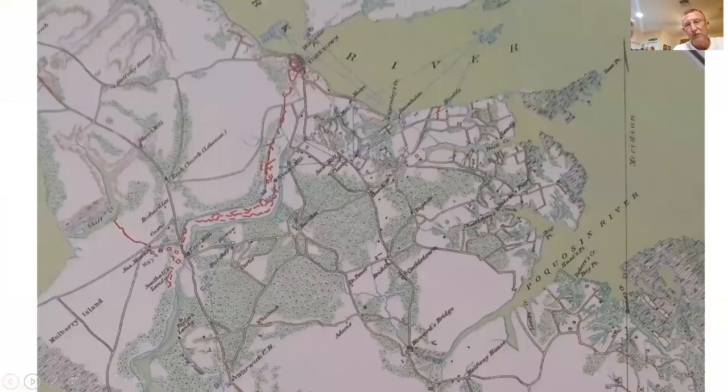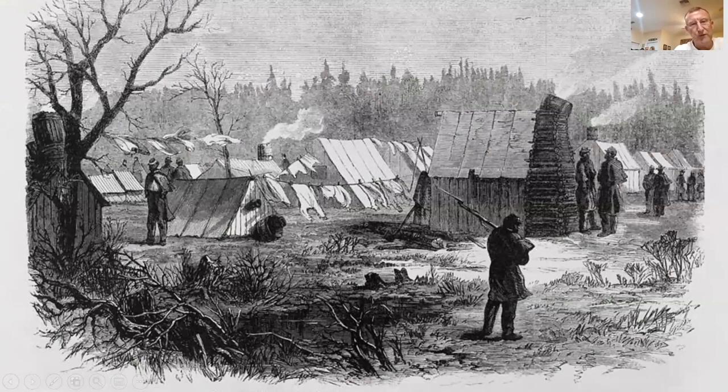Okay, I put this one up here just to visualize a cold winter day. You can see there's all different kinds of huts there, from canvas tents to wall tents, 2-man tents, to, they're not really log cabins, but made out of wood with the stick and mud chimney and that.